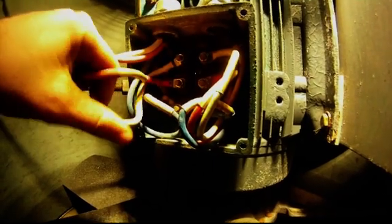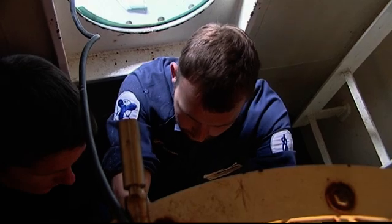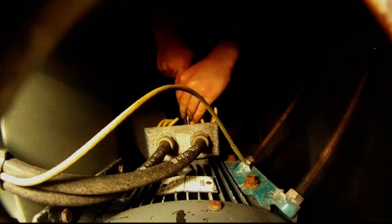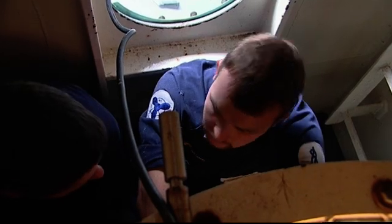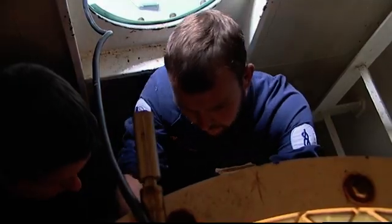We're just taking off the phasing so that we can test inside the motor to make sure that none of the windings have corroded and are leaking voltage, if you like, to the ship's hull. It makes it dangerous. This whole outside housing could be electrified, so if somebody was to touch it, they'd get a zap. Shit.